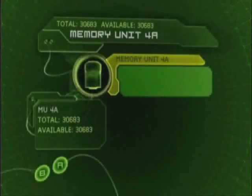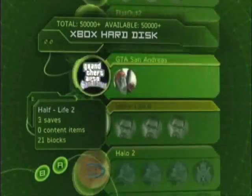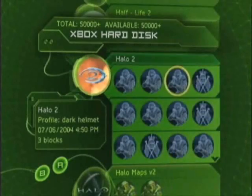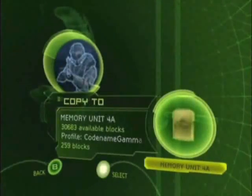So what we first want to do is go ahead and go into it and verify that it's actually there. And then I'm going to go ahead and copy my Halo 2 profile onto it, just to verify that everything works. And that's actually sitting there.